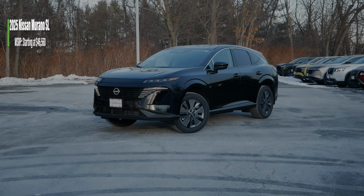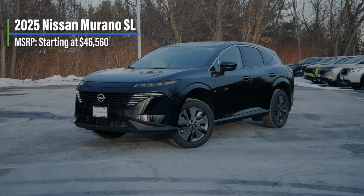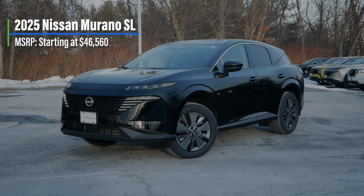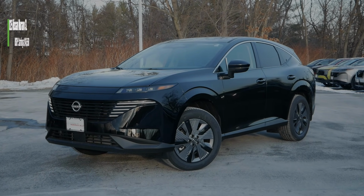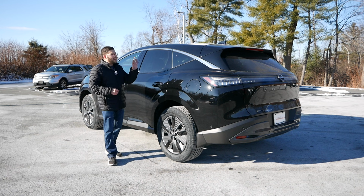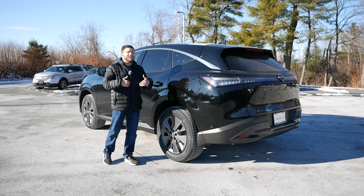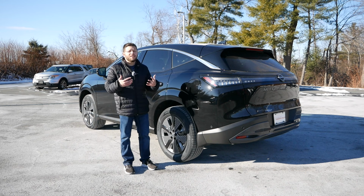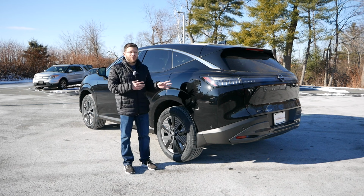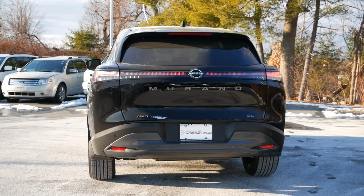So as always, let's begin with pricing. For 2025 with the Nissan Murano SL, you're looking at a starting cost of just over $46,500. But right off the bat, there is one key difference here, and that is all-wheel drive does come standard. With the SV, you have to spend an additional $1,000 to receive that all-wheel drive system. So right then and there, you're going to like what the SL is providing for year-round capability and versatility.